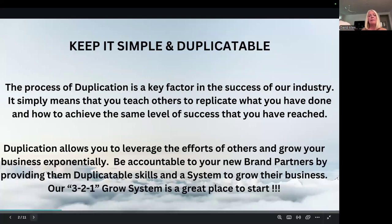In our business, we want to keep it simple and duplicatable. The process of duplication is a key factor in the success of our industry. Anyone in networking knows this. It simply means that you teach others to replicate what you have done and how to achieve the same level of success that you have reached. Duplication allows you to leverage the efforts of others and grow your business exponentially. Be accountable to your new brand partners by providing them duplicatable skills and a system to grow their business with. Our 3-2-1 grow system is a great place to start.